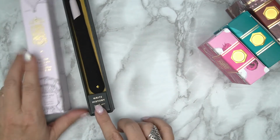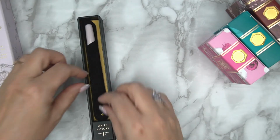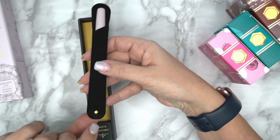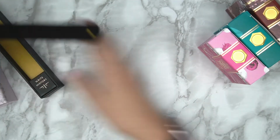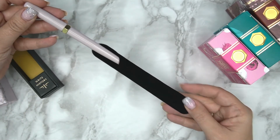And I mean, just look at that. Look at the box when you open it. Write history. You feel special, don't you? So this is the little velvet case it comes in. There's a little gold maple leaf at the bottom. And as you pull it out of the case, look at this.